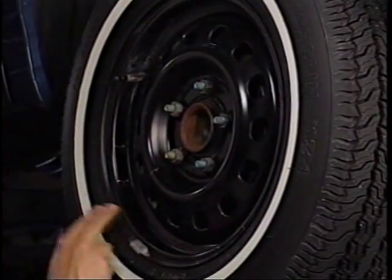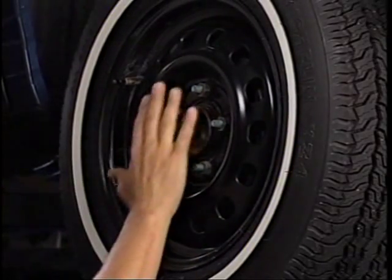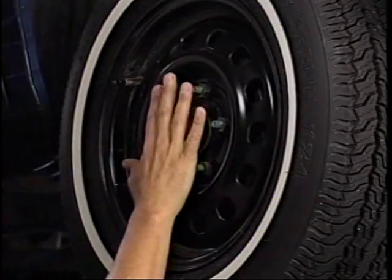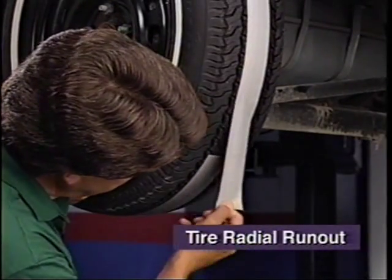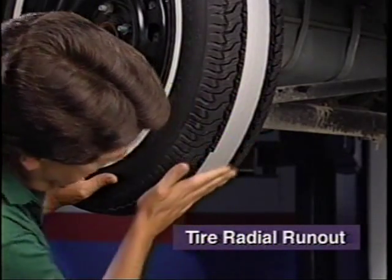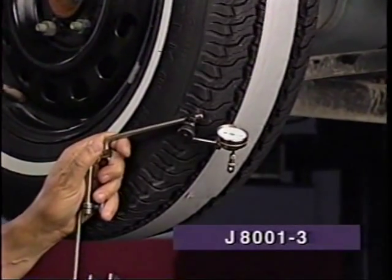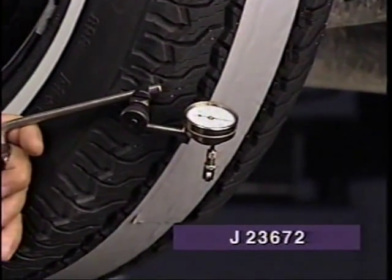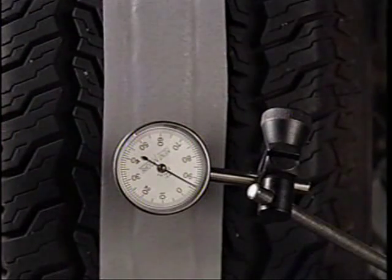Radial runout means the tire rotates in an oval pattern. Lateral runout means the tire wobbles side to side. Wrap tape around the circumference of the center tread. Use dial indicator J8001-3 with a magnetic mount. Be sure to use roller tip J23672. Place the dial indicator wheel against the tape.